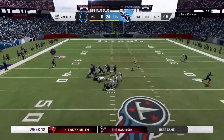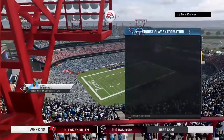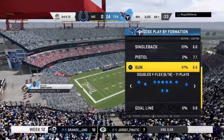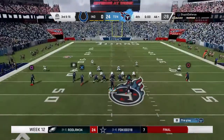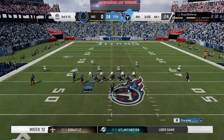Now a fake on the give here as they try the run-pass option. And he's going to be taken down. They sack him on what will be the final play of quarter number 3. Mariota will need a big play after the sack as the Titans come up 3rd and long.